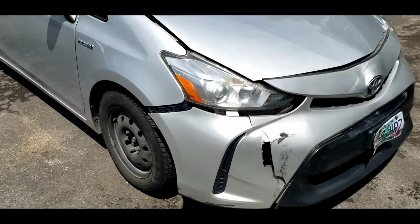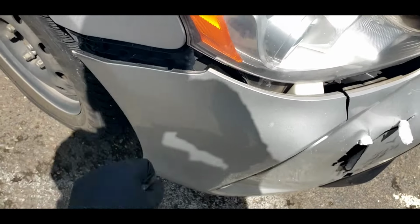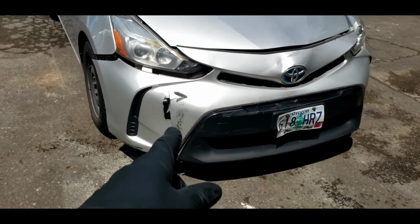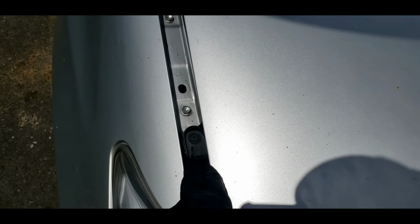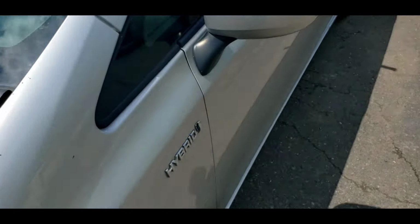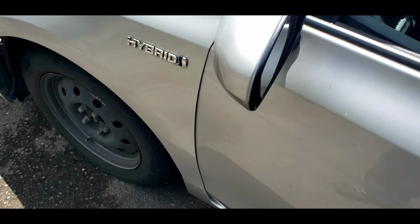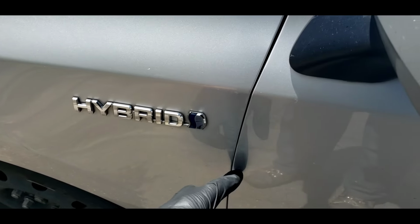If you look at the gaps between the fender and the bumper here, they're looking a little sad. Between the headlight, there's a big hole cut out of the bumper. The whole bumper's hanging off. The hood is pushed over. I'm getting two fingers there, and I'm overlapping here, so I can't get any fingers in that gap. And when you open the driver's door here, you get a nice pinch. So the fender's been compromised.